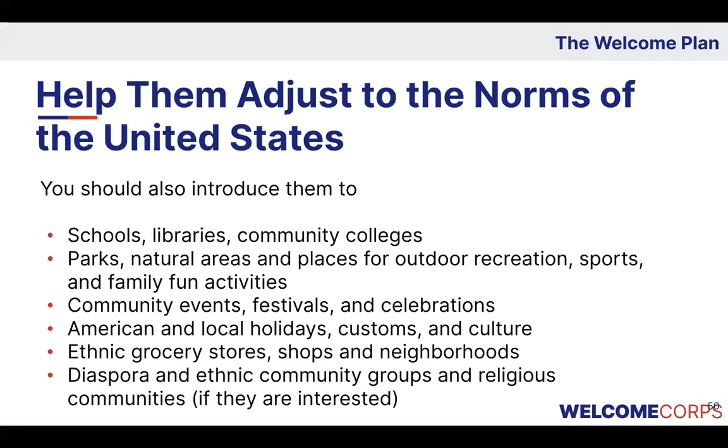And then the final thing I mentioned here is what we call diaspora or ethnic community groups, as well as religious communities, such as churches, mosques, synagogues, temples. If you have a refugee, for example, from the Congo, do some research and find out if there's a Congolese community organization in your community. And then when the refugee arrives, ask them if they're interested to meet people from the Congo. Same thing with religious communities. Wait until the refugee arrives and ask them if they're interested to be connected with a religious community.